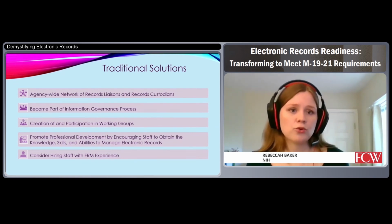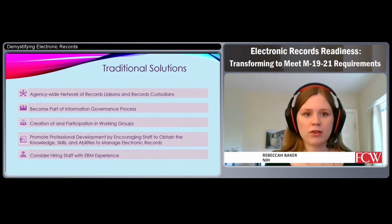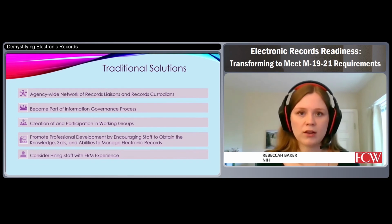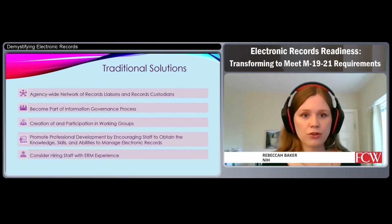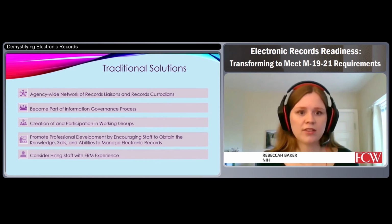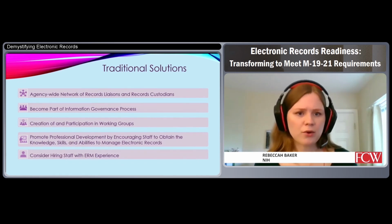Next, it is important to train record liaisons, as I had stated, on standards, format, metadata requirements, and do this in a variety of methods to support all learning styles. You could create guidance documents or reference established guidance from authoritative sources, such as all of the NARA information that is provided to the federal government regarding records management. And then create infographics or decision trees. Decision trees could be, well, what is a federal record? And working through the process of, is this non-record material? Is it personal? Is it temporary or is it permanent?